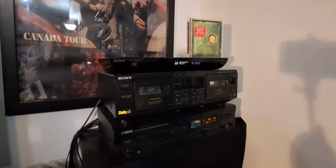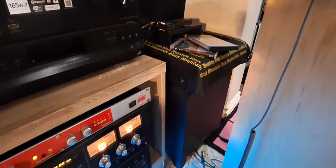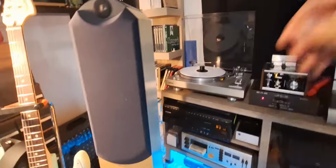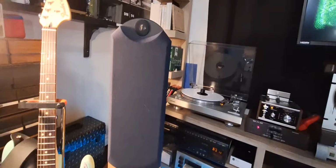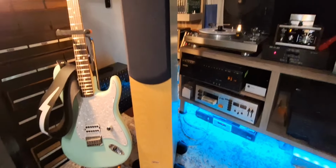And that's my Blu-ray / SACD player I use, that Sony thing here. And I have a Klipsch sub down there, kind of hidden away. And these are my Tannoy speakers. These are the ones I've had for 3 years now. They're UK made, Canadian loved tower speakers that I use and I love.